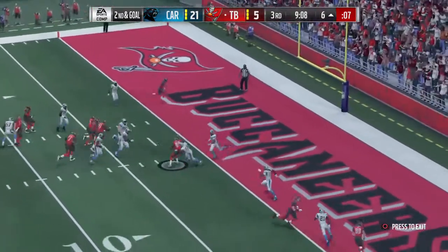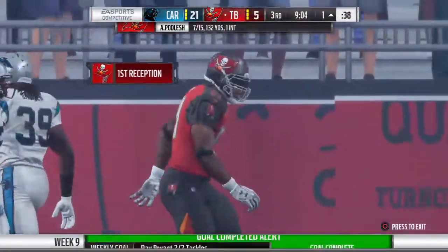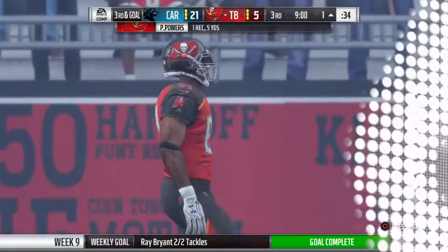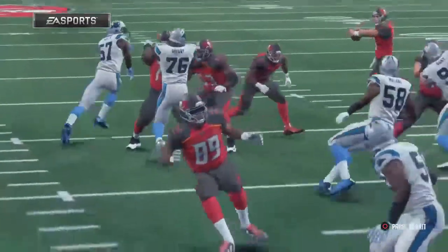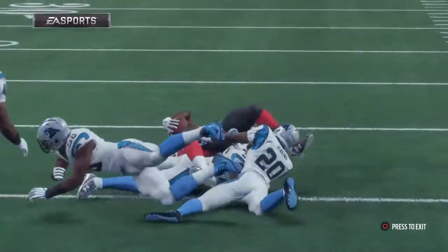Now back to throw. And he's got it. And he'll be brought down right on the edge of the goal line at about the 1-yard line. A touchdown-saving tackle there. Now it's 3rd and goal. Not a big window to throw. Coverage wasn't too bad there. Yeah, they had him under wraps pretty well, but somehow he was able to muscle his way open and catch the ball.